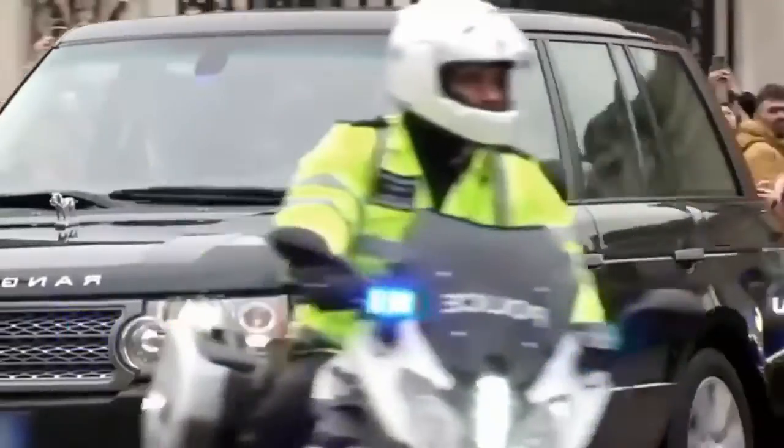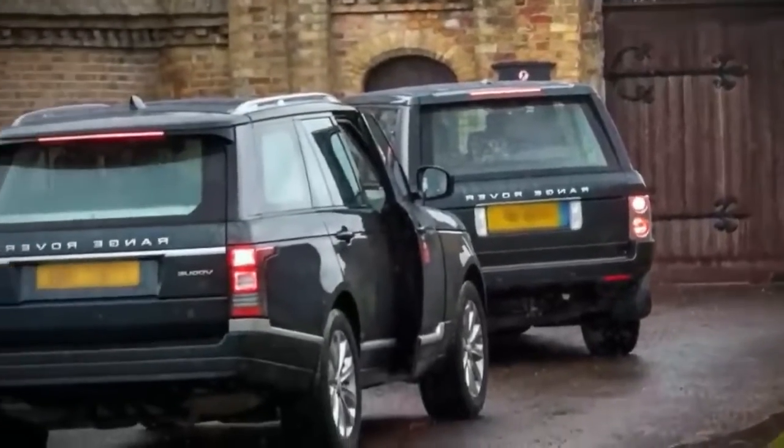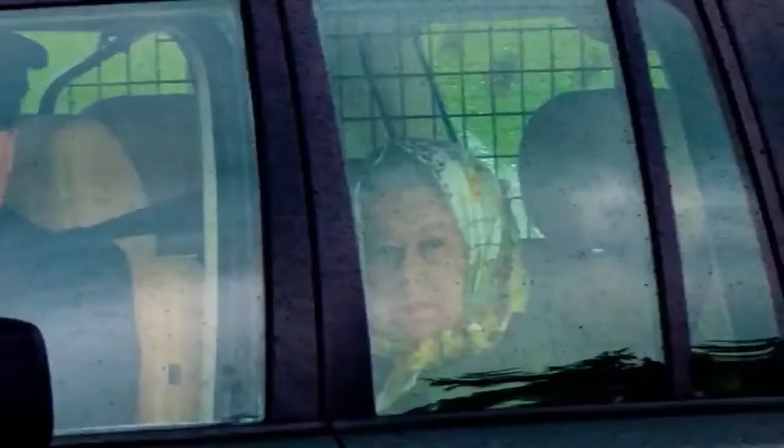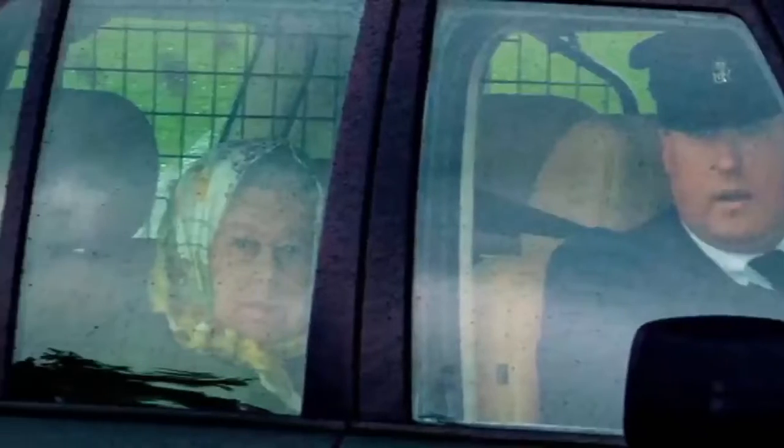This time, royal security under the spotlight as the Queen gets locked out of her own palace. Nelson's Gate wouldn't open. And the Queen was actually kind of locked out of her own house. One of our most loved royals is revealed to the world at Balmoral. The impact of these pictures was massive. They went around the world.